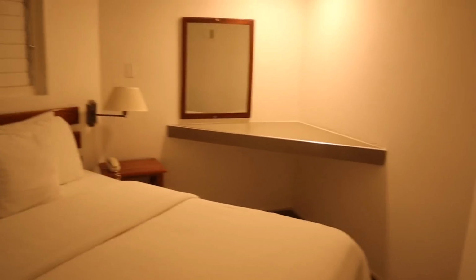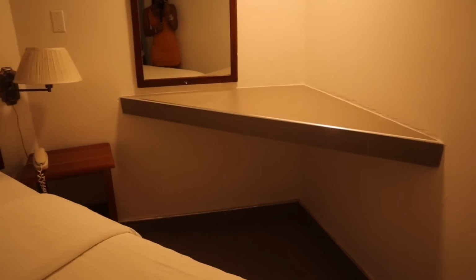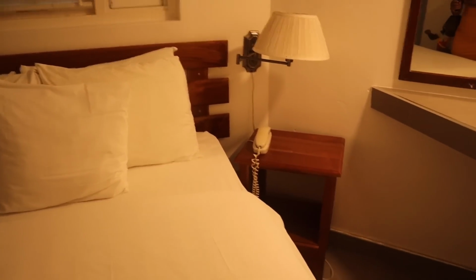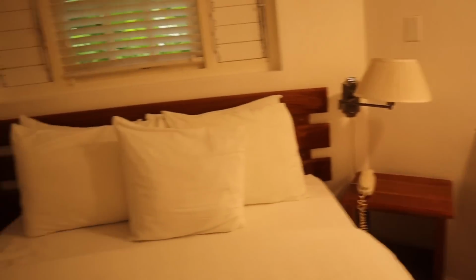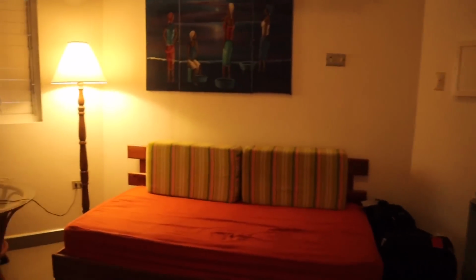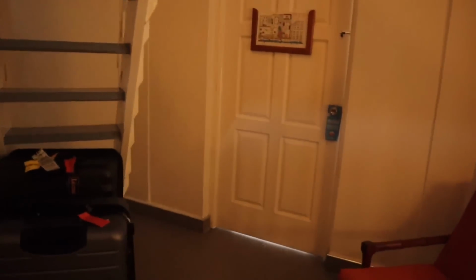Alright, so after you come out of the bathroom, we have the master bedroom, which is right here. As you guys can see, a mirror is there, and a little night lamp right over there. Telephone. And another night lamp there. Window and the AC. So this is a master bedroom, guys. Now we're going to go upstairs, and I'll show you guys how upstairs looks. Go, Chloe. Alright guys, so this is upstairs.